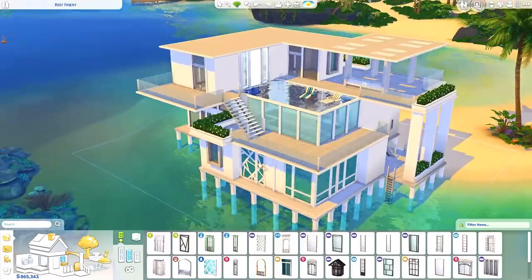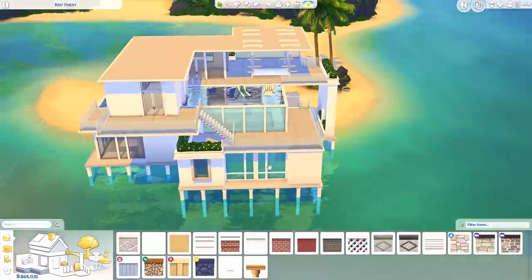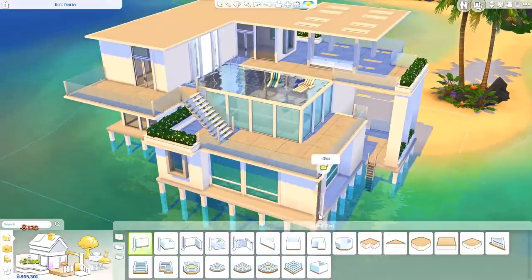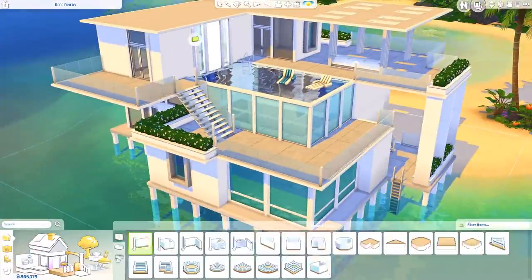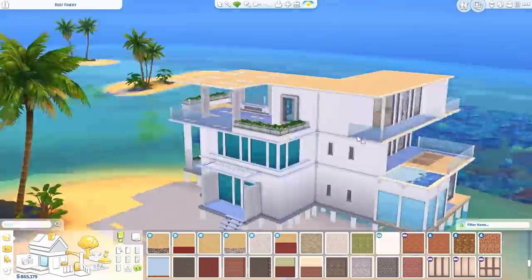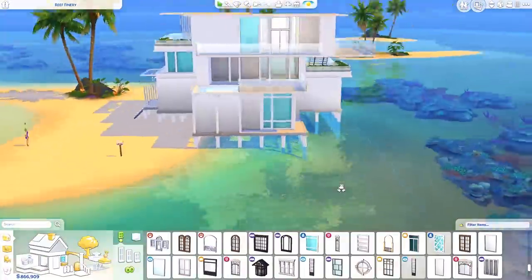So I did end up changing the windows down here on the ground floor. I also had to move some of the walls as well, because these are actually 3 tiles. So I did have to change the wall height on the bottom floor and also on the very top floor to the medium wall height. I never use medium wall height. I never use tall walls either. I only use the shortest height, but it made sense to change it. Once I did, it looked right. So I was really happy about that.